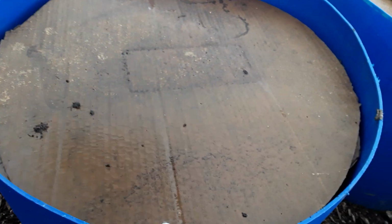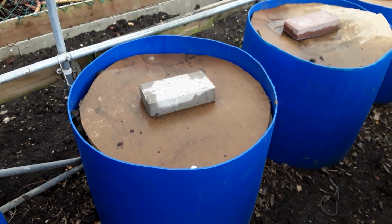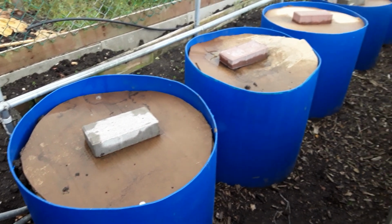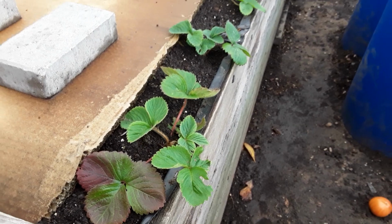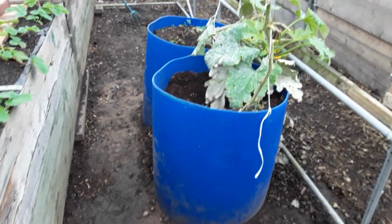The cardboard's there to protect the worms. They're loving it, and it does stop the rainwater washing the nutrients too far away and lets the worms dig it down, and the water will just drop down the sides. These do look really nice strawberry plants, and once all the cover's on, I hopefully will have an early crop.